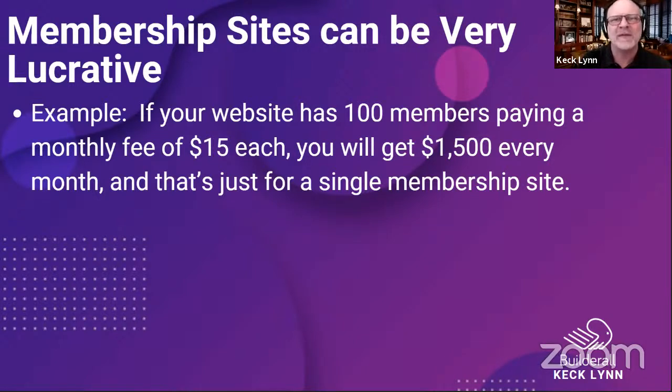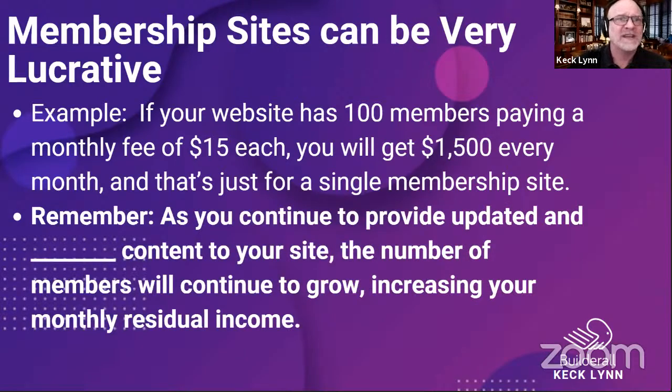Instead of $15 a month, do you think it could be $2,000 a month? Yes, it could. There are membership sites out there that are charging $2,000 a month, and they're full of members that are happy to pay. So they're out there. Not only are high-end membership sites out there, but customers for high-end membership sites are out there. As long as the content is valuable to your audience, they will buy it. Okay. So remember, as you continue to provide updated and, excuse me, valuable content, that's key. Valuable content to your site, the number of members will continue to grow, increasing your monthly residual income.